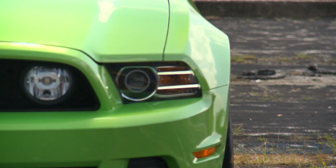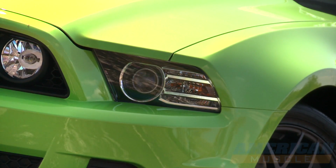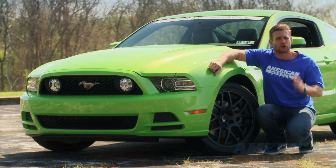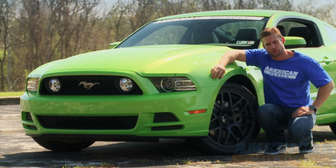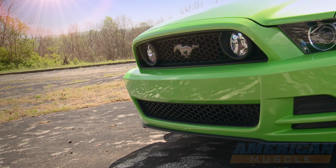You'll see these new headlights, which do feature daytime LED running lights and standard HID headlights on all models. That front grille and lower splitter have also been totally redesigned for 2013, making for a real muscular look.